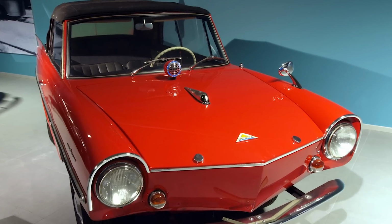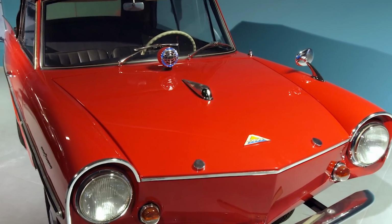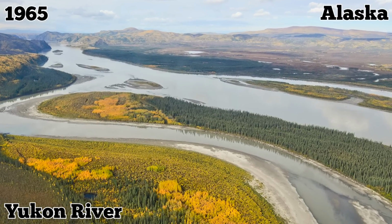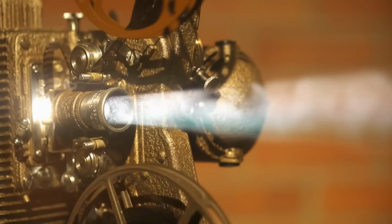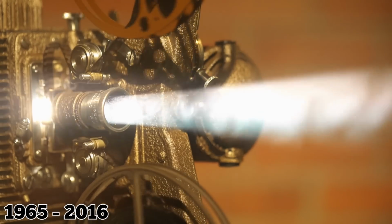Even though the car had many design flaws, it's interesting to note that 2 of them successfully made their way down the Yukon River in Alaska back in 1965. And in September that same year, another 2 navigated the English Channel. These cars also made appearances in films between 1965 and 2016.